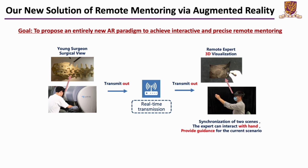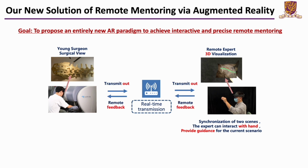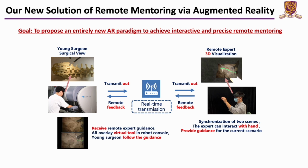Furthermore, he can also demonstrate the surgical actions, such as suturing trajectory with pure hand interaction. Then, such demonstration can be transmitted back in a closed loop, for direct and precise guidance inside the console. As shown here, the young surgeon can basically follow the clear demonstration to complete the task. The key methods to achieve this include 3 parts.